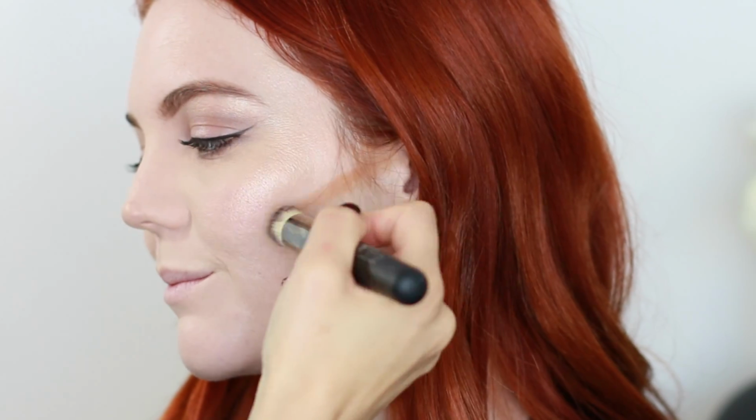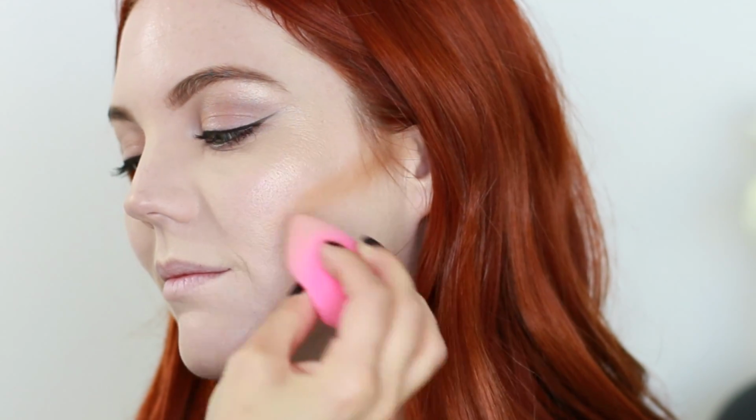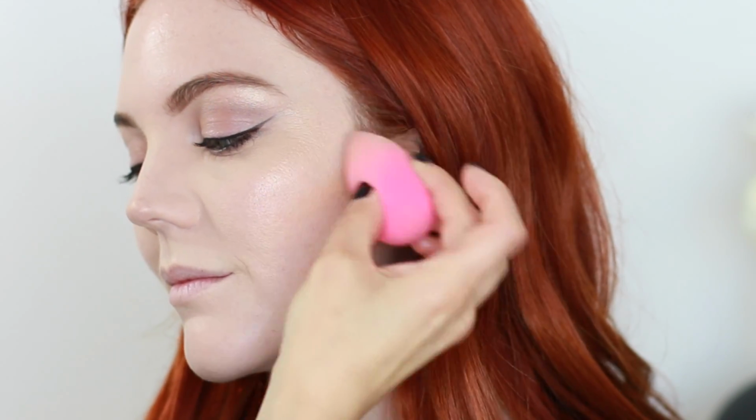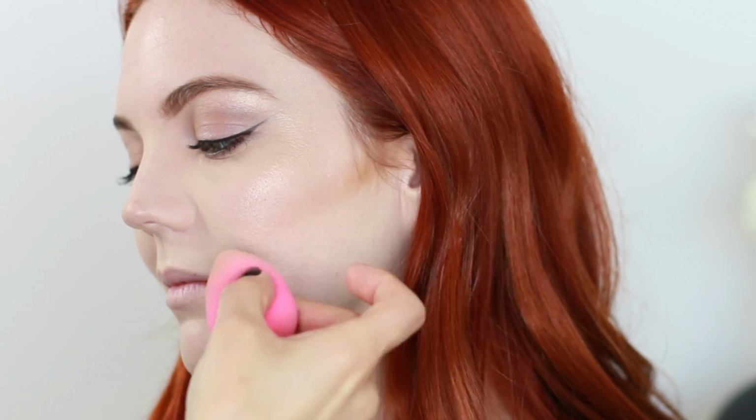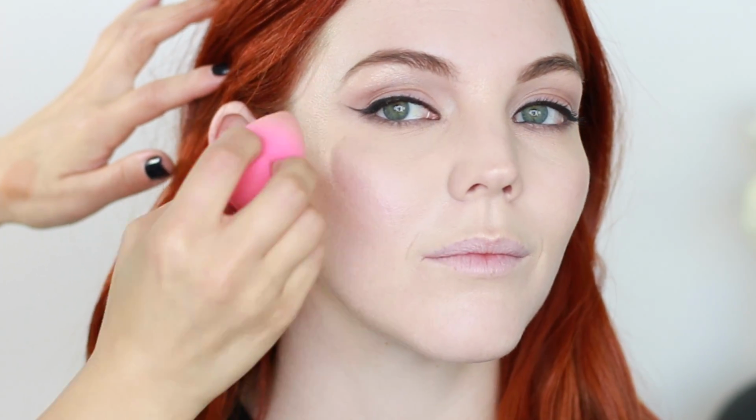Next, I'm going to use a bronzer to really carve out her features. I do like to use a cream bronzer. You don't have to use the Chanel one. I know it could get a little expensive, but if you have something similar, it could totally work. Just make sure you apply it on the hollows of your cheeks and then blend it with a kabuki brush or with a beauty blender, which is what I'm doing right now.